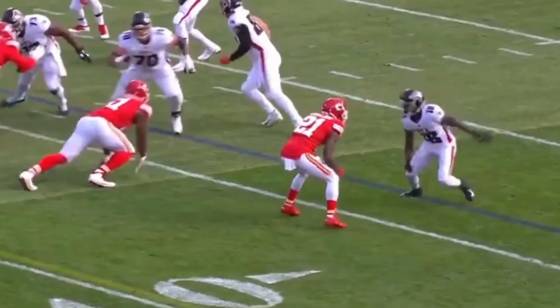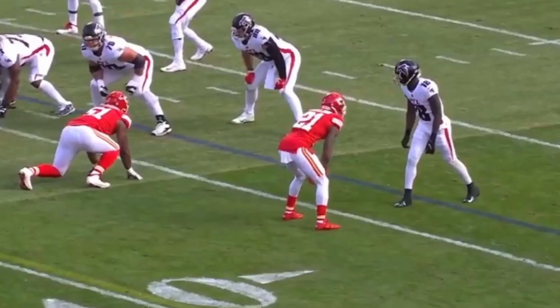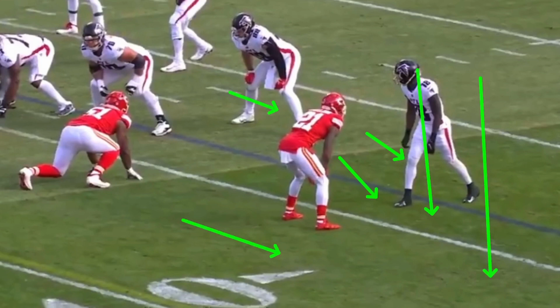Let's watch this thing again, full speed one more time. Great job selling vertical with just 4 steps. Literally takes that speed release, 3 steps on a diamond release, gets this DB to turn his hips, makes him believe fade, and then I break this thing back underneath, accelerate. Right? Got to make sure we accelerate off of any release that sets this DB up to the outside so we can break back inside.